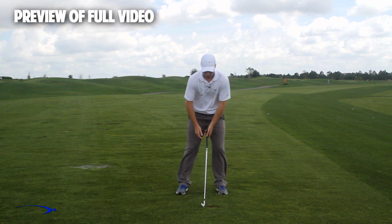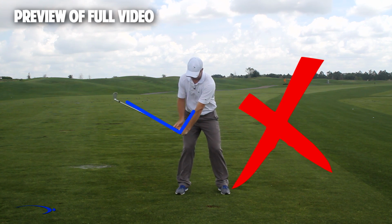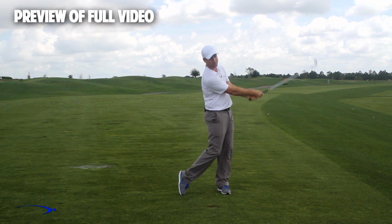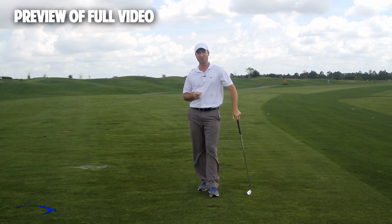I'm Ballard, and in today's video, we're going to talk about one of the absolute worst drills for creating lag. It's a very common drill that I see. And in this drill, what we're going to do is we're going to set the wrist very early to create an angle of lag, and then we're going to try to hold this throughout the swing. It's one of the worst things that you can do to build lag.